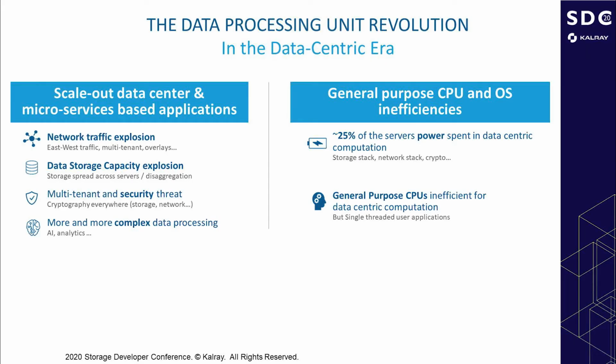A few words about data processing. It's not new that we live in a data-centric era. Everyone agrees, and I won't give you a chart with tons of terabytes generated per second. It's not the subject of this presentation. We simply want to focus on what it means in terms of data center workload and challenge. Basically, the scale-out approach in the data center and microservice-based applications have four direct results.